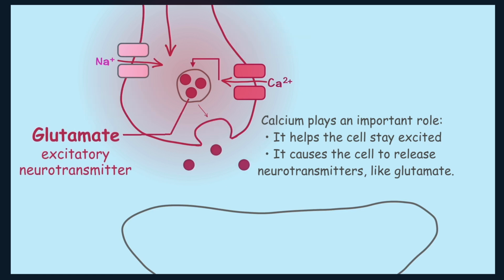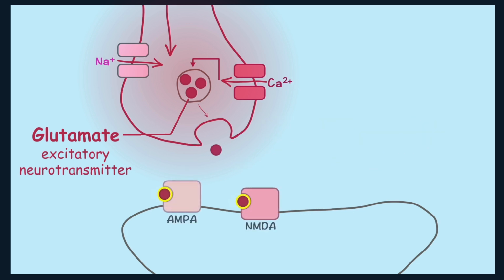Glutamate is released into the space between neurons and attaches to receptors on the next neuron. AMPA receptors allow sodium ions to enter the cell. NMDA receptors allow calcium ions to enter. This is how nerve signals spread rapidly. But what if there's too much excitement?